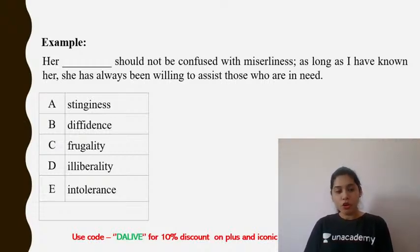Diffidence is the opposite of confidence, like someone who is very shy, timid, under-confident, etc. Illiberality, as the name suggests, is the opposite of liberality: a little narrow-minded, not that free-minded. Intolerance means you can't tolerate something and you have resistance towards something. So of course the correct answer here will be C.